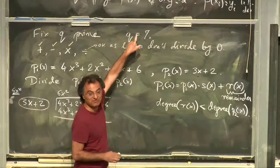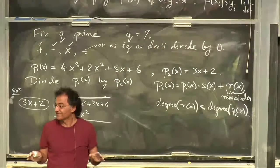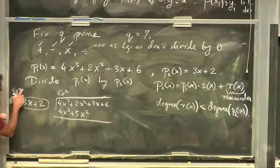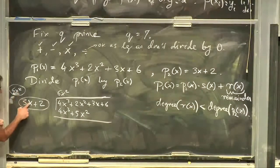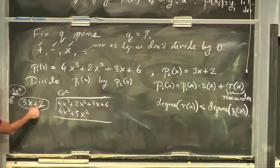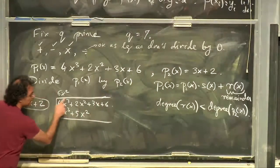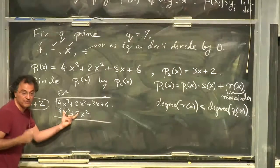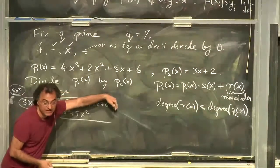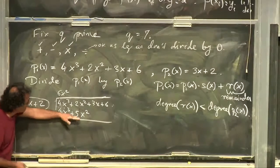It's all mod 7. Remember, we fixed a prime q equal to 7 in the beginning, and we said everything we are doing is mod 7. So what times 3 equals 4? Well, 6 times 3 equals 4. So we had better multiply by 6 times x squared. We are multiplying 3x plus 2 by 6x squared, and we'll get something times x cubed plus something times x squared, and we'll subtract that from this polynomial. But we chose these things cleverly so that we get 4 times x cubed, so that when we do the subtraction, all we are left with is x squared, x, and constant. When we multiplied this by 6x squared, we got 4x cubed plus 5x squared.